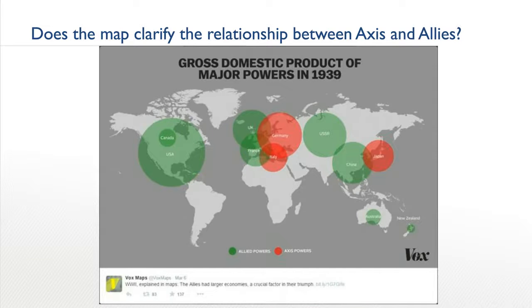Another quick example is this map of the GDP of Axis and allied powers. So this is the type of map that I see tweeted and sent out on social media fairly regularly. What spatial question does this answer? So I can see an approximate location for the different countries, but no exact location. I don't get a sense of what countries share borders if I want to think about alliances. I can see an approximate total for GDP for each country using the size of the circles on the map, but it's hard to put these together into a big picture for comparison. While the map might be big on social media, it really doesn't answer a clear question.